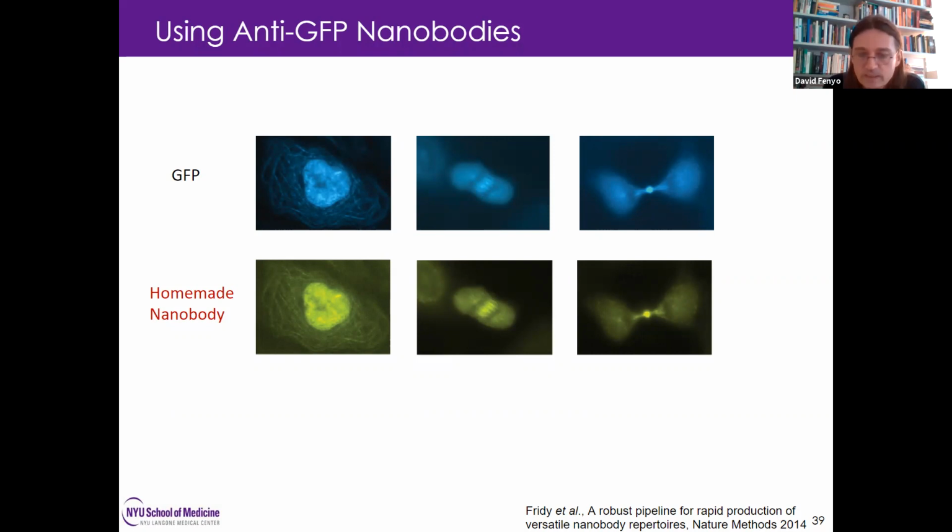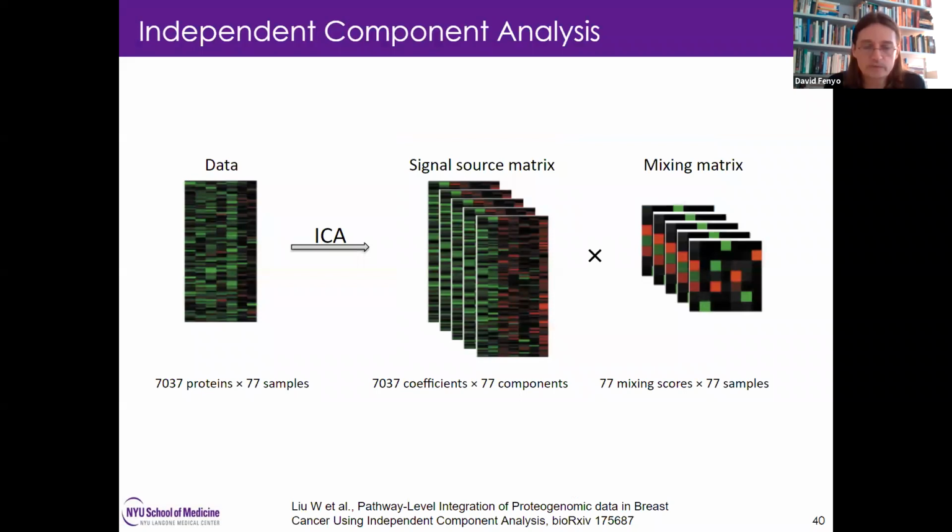I'll continue. So now I've talked about how we can use this combination of genomic analysis and proteomic analysis to identify sequences, both in tumors and for antibodies. Definitely one part of proteogenomics.